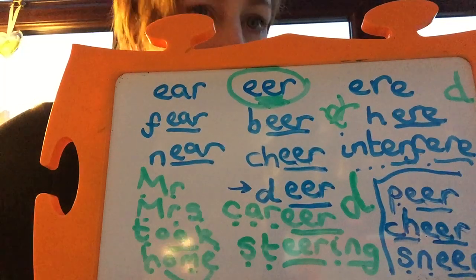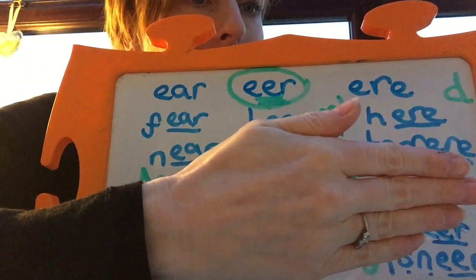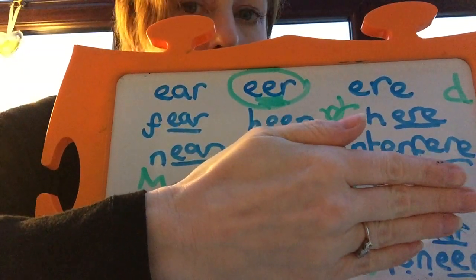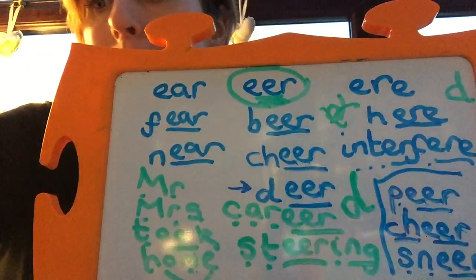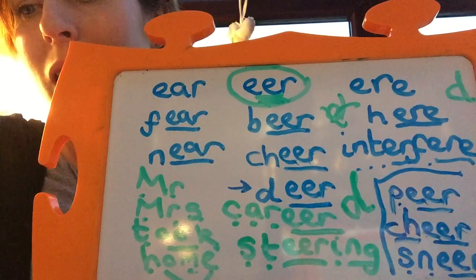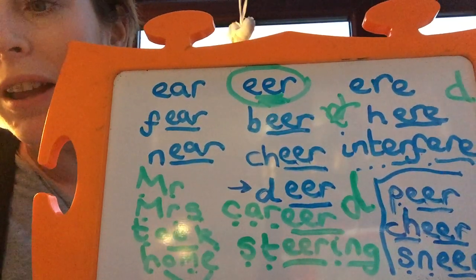I'm going to cover it up. 3, 2, 1. Write it, please. Write deer. Pause if you need to, and I'll uncover it in 3, 2, 1. Pow. Did you get it right? I hope you did. Well done.